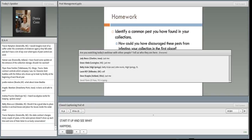So, I don't see any more questions. I think you answered Piper's question in Tallahassee about doing two cycles of 48 hours each at 20. Yep, freeze. Exactly, as long as it gets down below zero, that's going to take care of most everything.